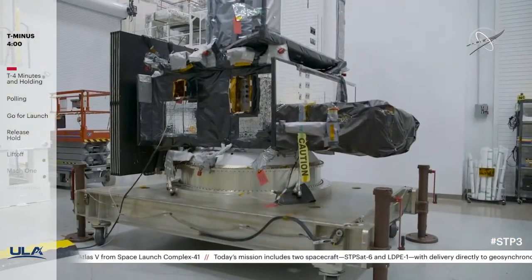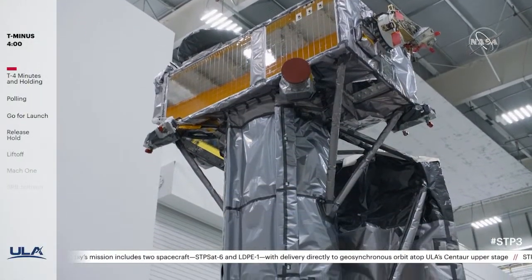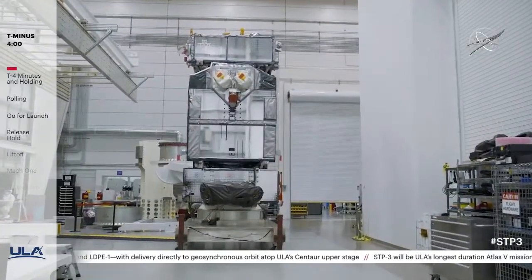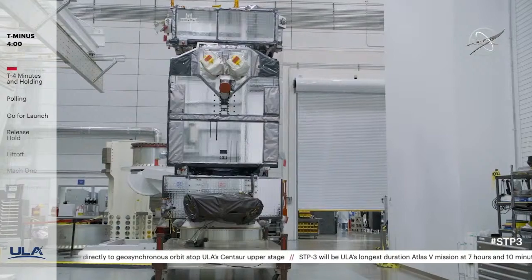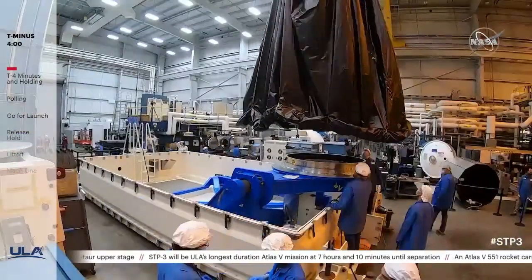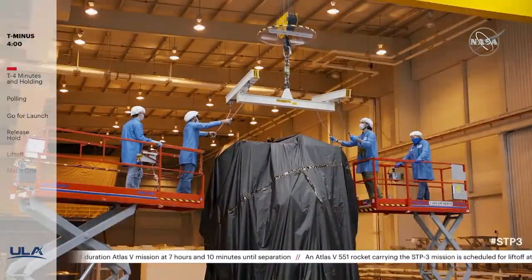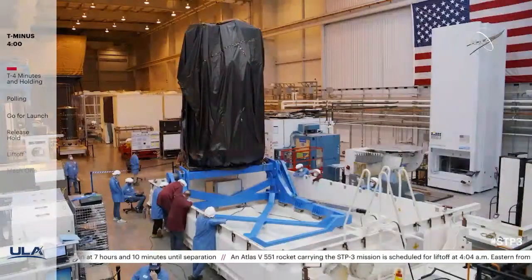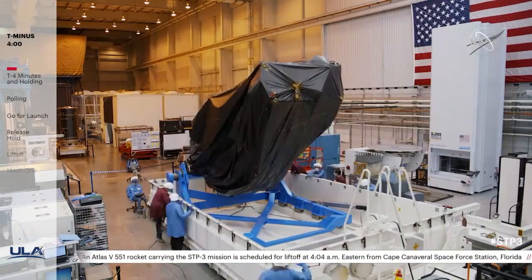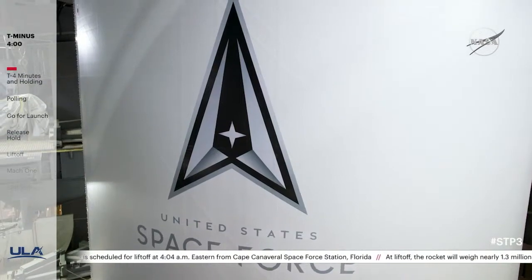The first spacecraft to deploy after our long coast to GEO, STP-SAT-6, hosts the National Nuclear Security Administration's Space and Atmospheric Burst Reporting System Number 3 and NASA's Laser Communication Relay Demonstration Experiment, or LCRD. LCRD will test laser communications, which could enable the ability to send and receive data over infrared lasers at 1.2 gigabits per second from geosynchronous orbit to Earth. The second spacecraft to deploy is the Long Duration Propulsion ESPA No. 1, or LDPE-1, carrying several small experimental science and technology payloads.